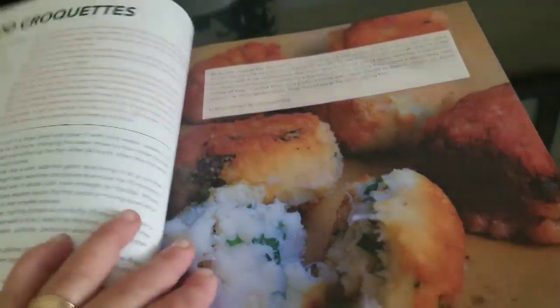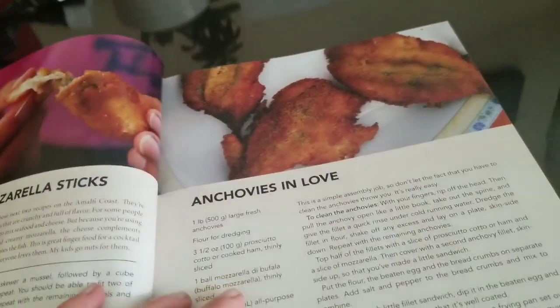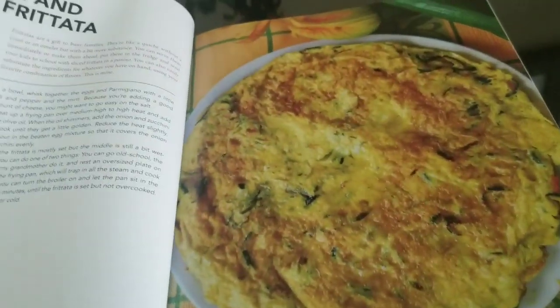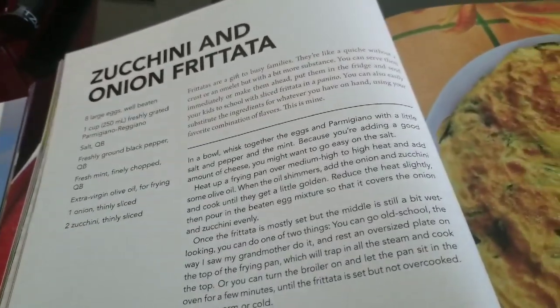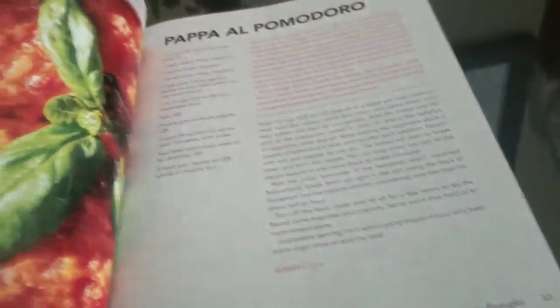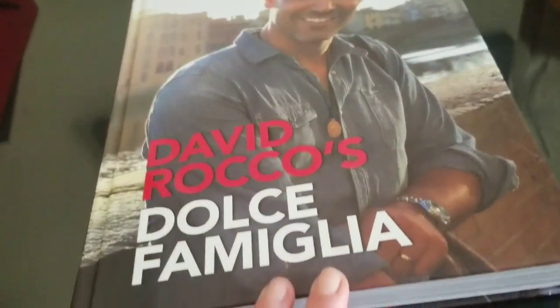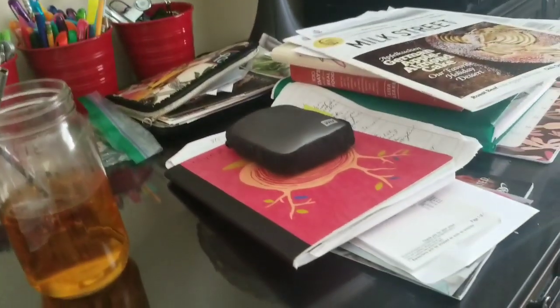Yes. Italian food, they know what they're doing. Let me tell you. Puerto Ricans too. Gotta give it to my Puerto Ricans because that's what I am. But I love Italian food. Unbelievable. So yeah, you look at all his cookbooks, you kind of follow his story in a certain sense. But yes, I'm very excited about that. This came in. I want to take a look at it. David Rocco's Dolce Famiglia.